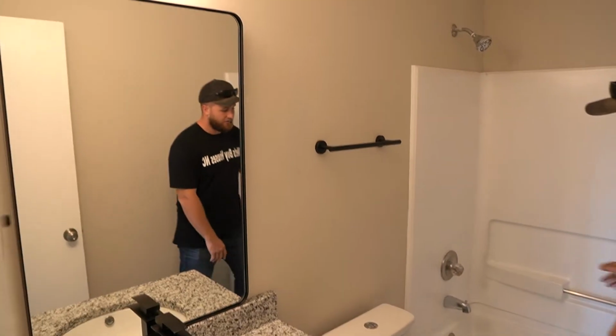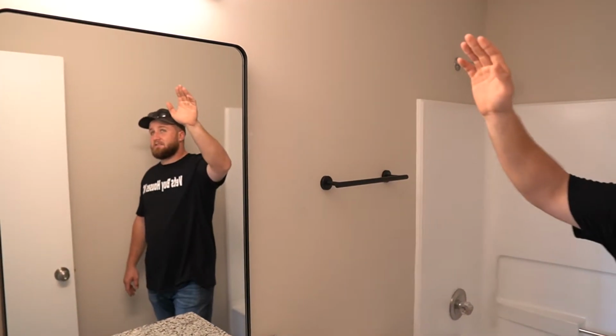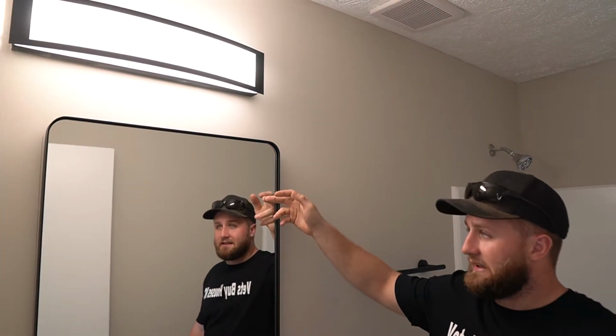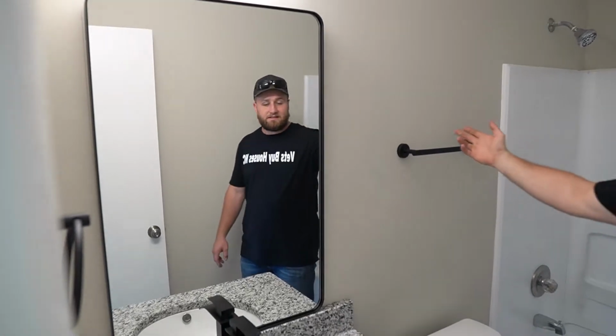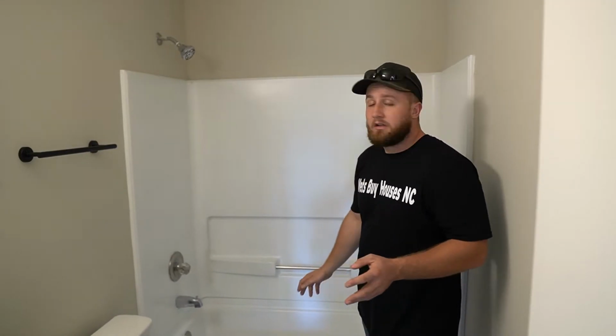Countertops, cabinets, toilet, and a reglazed tub. I like to use the same fixtures in every project now. So the same mirror, same light fixture, same towel racks. It helps me save material cost because I get them a whole bunch at once and then just keep them. And that is about it for this side.